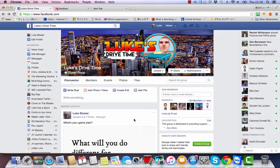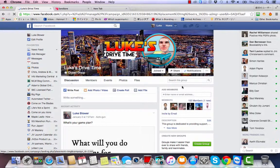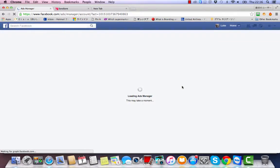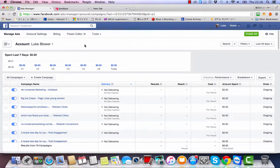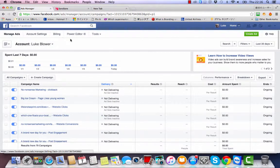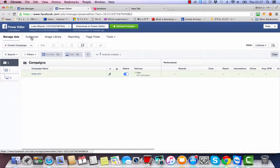Alright, just talking about Facebook as well, what you can also do is go over to the ads manager again, and if you're willing to spend just a little bit of money on this, where are we going to? Power Editor, I think. See if this is right. Just head over to the Power Editor, and you can go to Audiences.